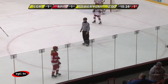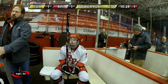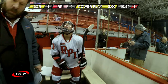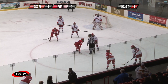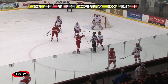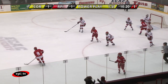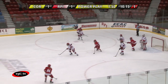They come in at 24 out of 103 on the season, 23.3%. They were 2-for-6 last time these two teams met. And if RPI wants any chance in this game, it was on Oros. I was right. There she is. If the engineers want a result in this game, they're going to have to stay out of the box fewer than six times. And this is an early test for RPI's penalty killers. On the season, RPI on the kill 85.2%, which is pretty good.